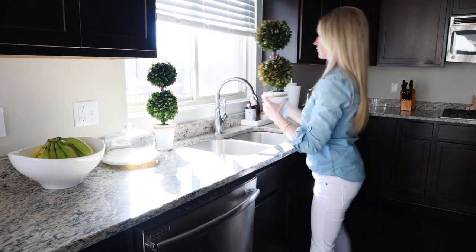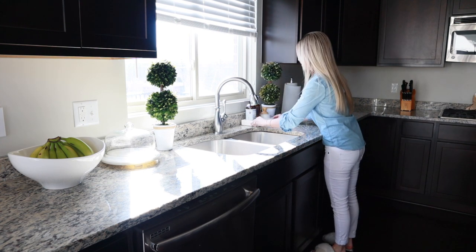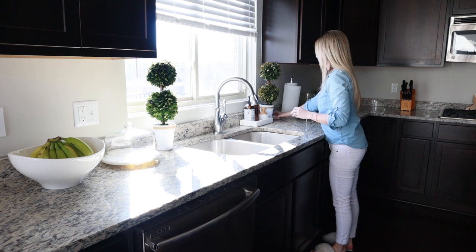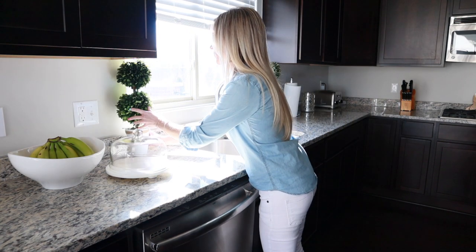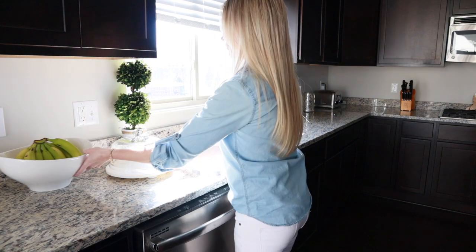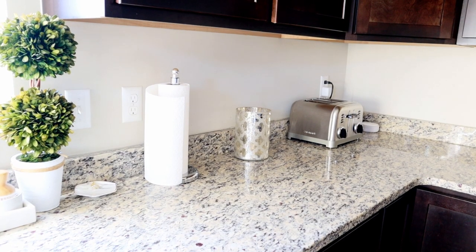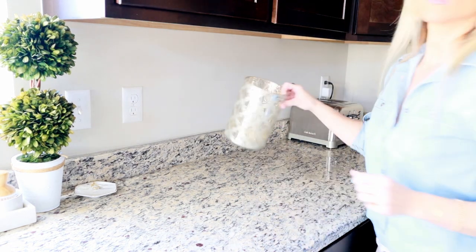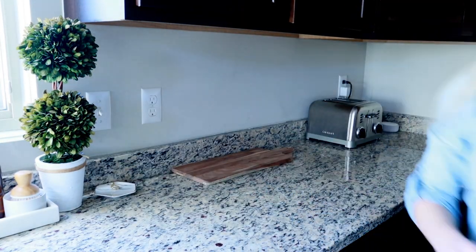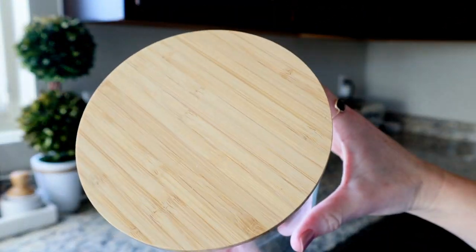Now, these topiaries are from Kirkland's, and I got these a couple years ago. I love these. The only downfall of having them in front of the window, though, is that the sunlight does kind of not bleach, but it browns the green leaves. So that is unfortunate. I kind of wish I had thought of that before putting them in front of that window, because it did kind of mess up the color on the one.